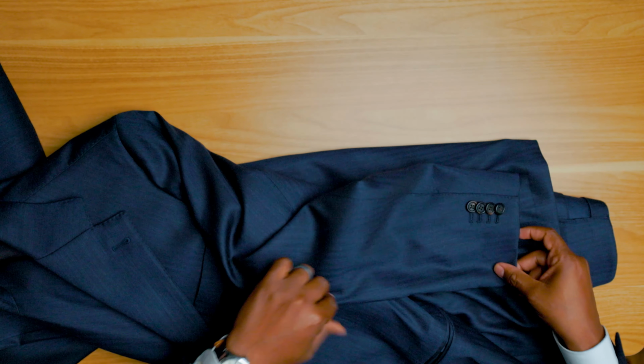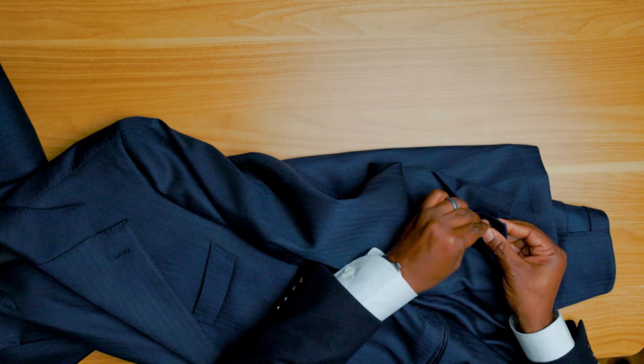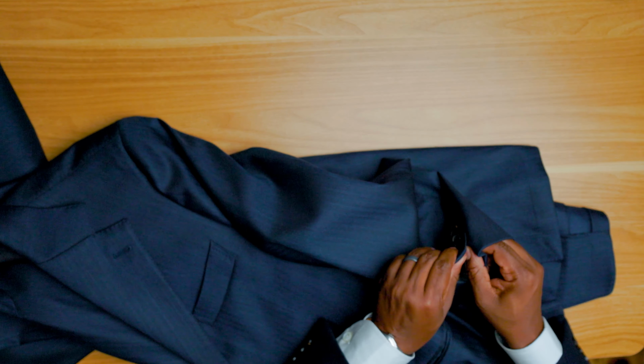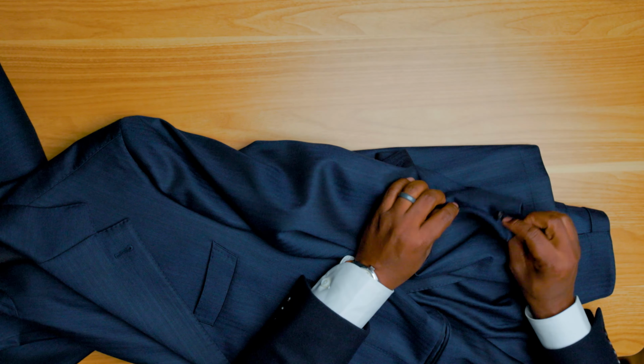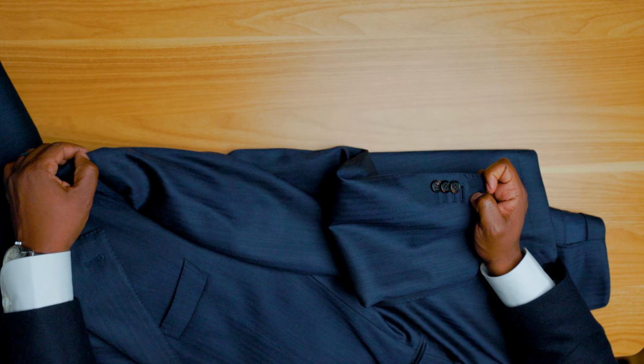We went with 4 buttons. And these are working buttonholes, obviously, especially when you're dealing with custom suits. You really want the working buttonholes. If it's not a custom suit, I don't really recommend that you get working buttonholes, especially if you're not sure if this is going to fit you. The reason why you don't want to have working buttonholes on ready to wear is if they have to shorten the sleeves by a lot, they have to take it from the shoulder.